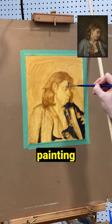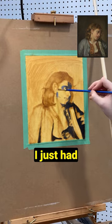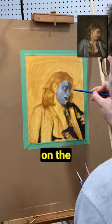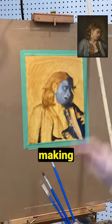This particular underpainting was almost perfect when it came to the face. I just had to move the right side in slightly and tuck the chin more. However, the clothing, especially on the right side, was quite off, so I spent some time making those corrections.